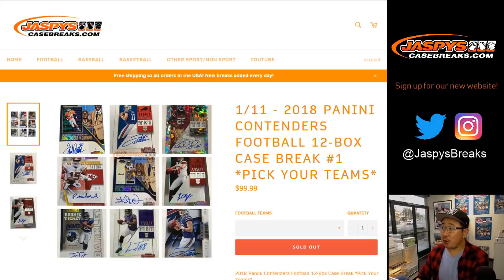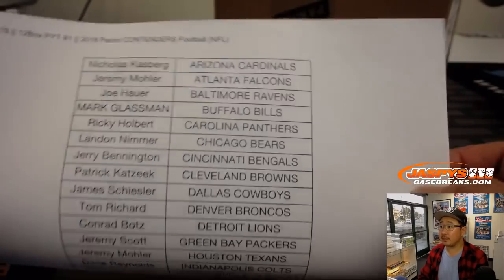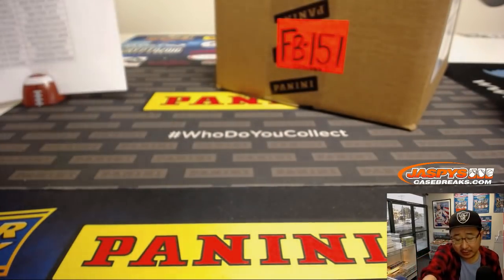Good evening, everyone. Our first full case of the day, 2018 Panini Contenders Football 12 box, pick your team number one. Big thanks to all of these folks for getting into it. On the 11th of Friday, happy Friday, happy new year, happy new release day. Scott V, Buccaneers last spot, Mojo.